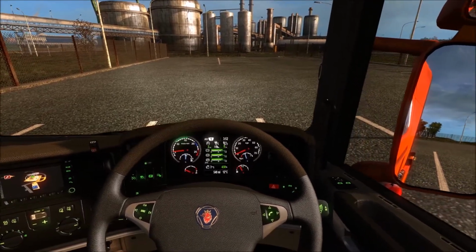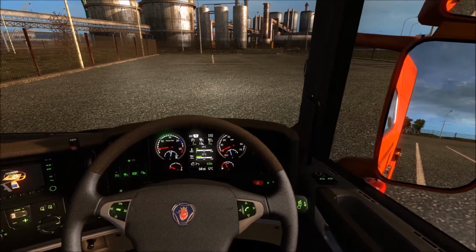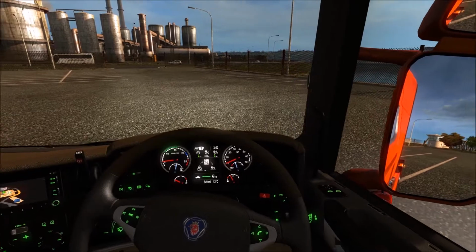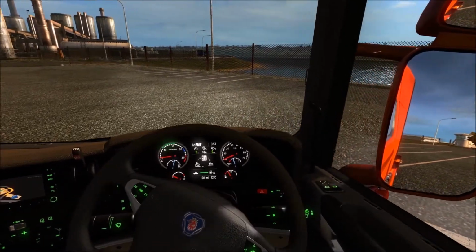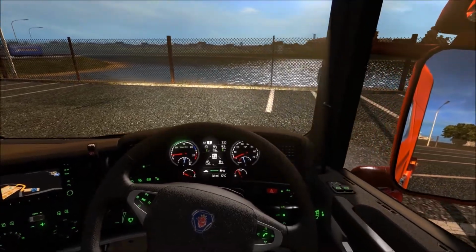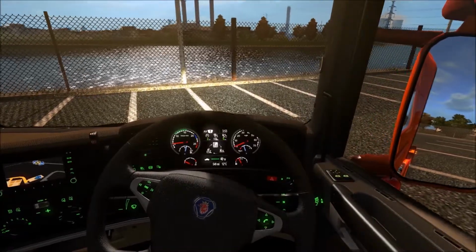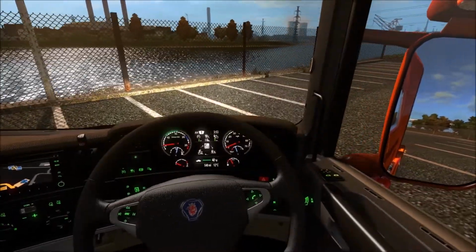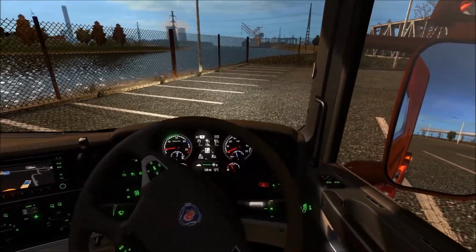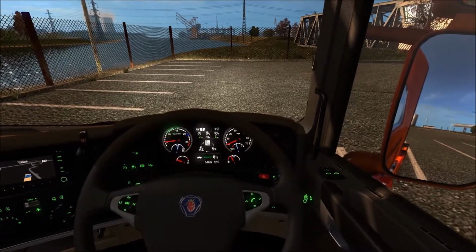So just keep it rolling around the car park. There's all your temperature gauges and oil temperatures, etc. Super realistic. Another nice little feature, I believe that is adaptive cruise control at the bottom there. You see it changes that border, so now it is distance to the car in front, which is nice. And then you've got eco and a load of other stuff on there.